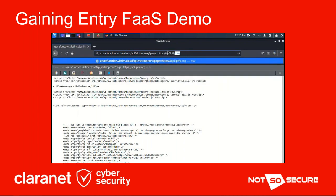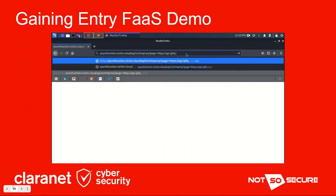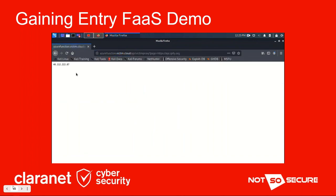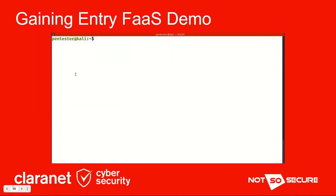So we'll go through that same process. We'll determine where this is hosted first of all, using the API epify.org request. We'll drop that into whois, and that will tell us who owns that net block.